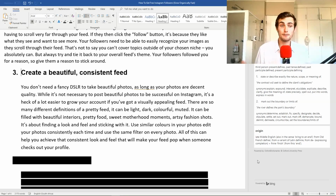And there are so many different definitions of a pretty feed. It can be light, dark, colorful, muted. It can be filled with beautiful interiors, pretty food, sweet motherhood moments, or whatever it may be. It's about finding a look and feel and sticking with it. Use similar colors in your photos. Edit your photos consistently each time, using the same filter on every photo, and all of this can help you achieve that consistent look and feel that will make your feed pop when somebody checks it out.